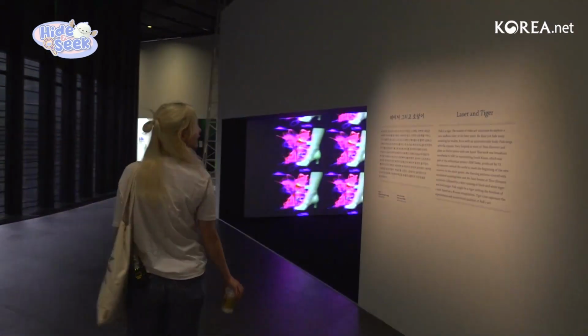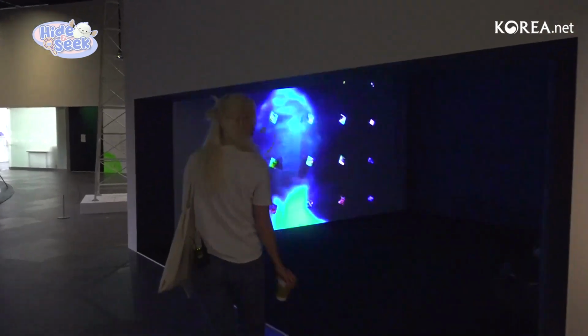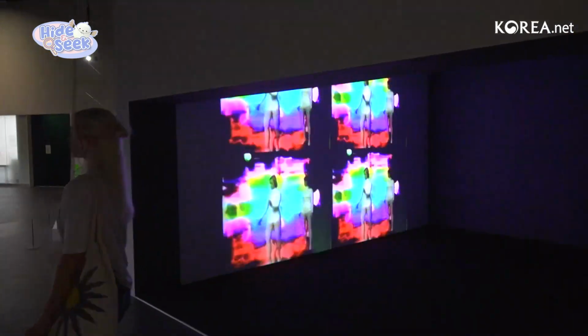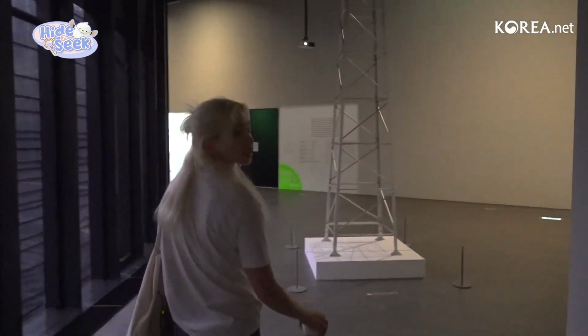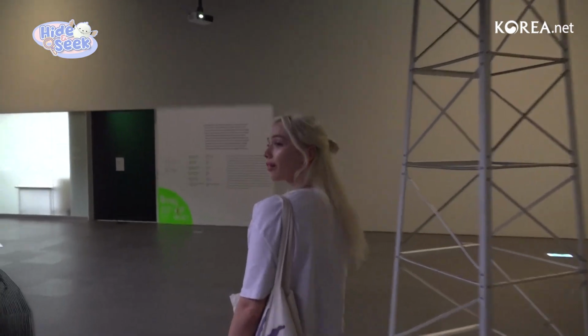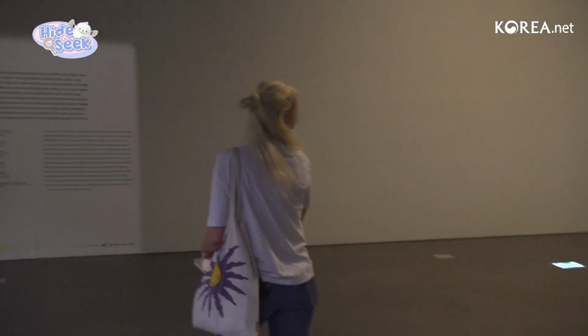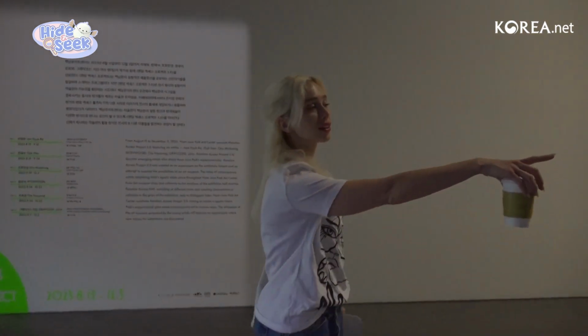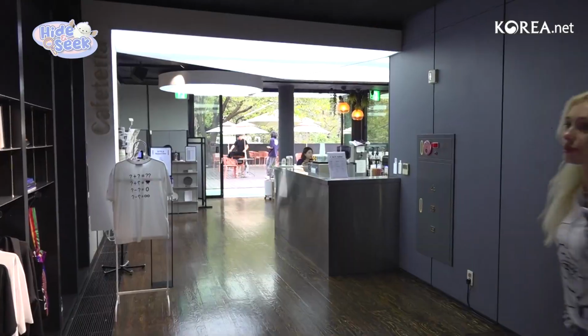Well, this is interesting. Laser and tiger. 레이저 그리고 호랑이. Yeah, so there's definitely lots of interesting spaces here, and I'm really enjoying the digital media aspect and seeing how everything works together. All right. How are we supposed to get downstairs? I guess we gotta go through it. So that's another look at what we're talking about. This is that light up tower with the cars.